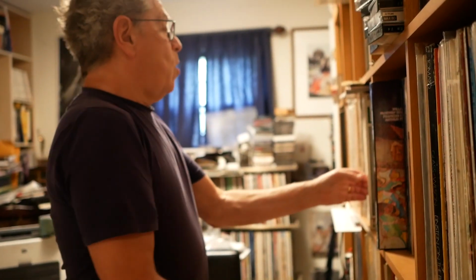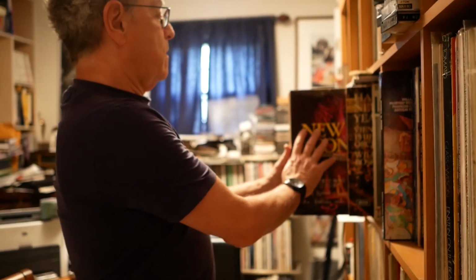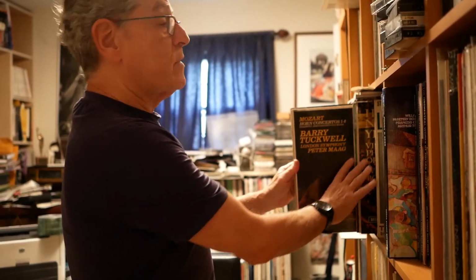What else is here? All my British Deccas are here. All these fantastic records that I do play. I do play these all the time because they're just wonderful sounding records.